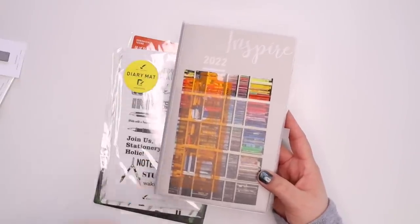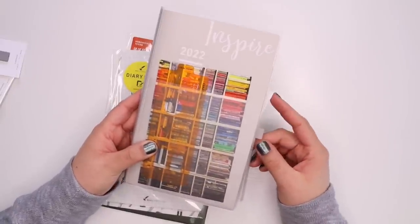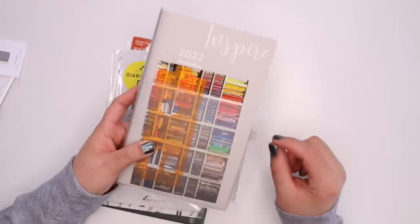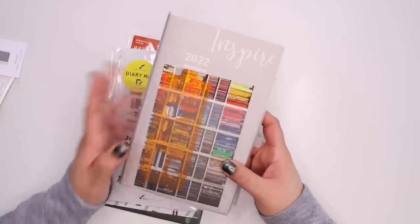And I do have one because I'm trying. That's the one thing I haven't broken so far. Fingers crossed, legs crossed, eyes crossed. I have not bought a cover for 2022 yet. Woohoo! So anyway, those rules aren't real.